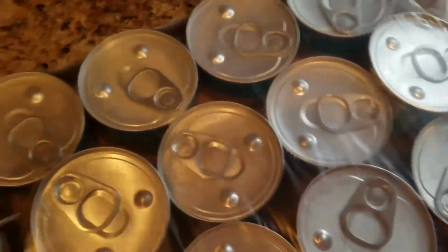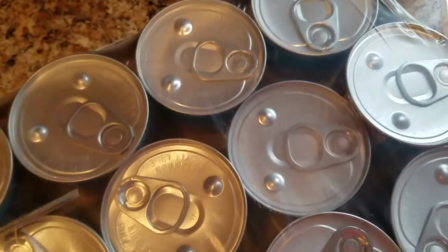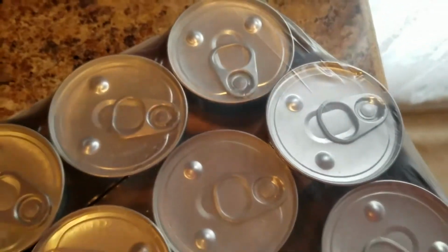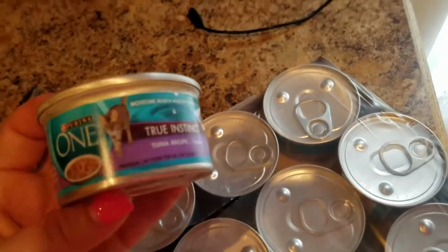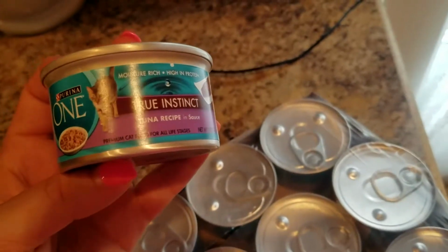Yesterday I gave her Imes, and not to say it's Imes' fault or anything, but she ate it and immediately threw it up. I mean, she has a tendency to eat too fast and some digestive issues, so I'm just in search of the perfect cat food that's going to be easy to get and work well for her. So I picked out Purina 1 True Instinct tuna recipe.